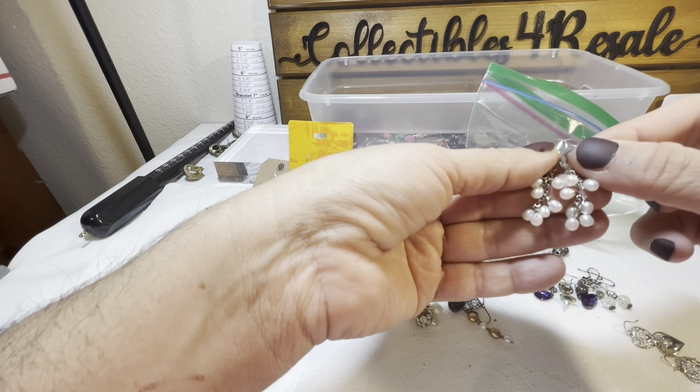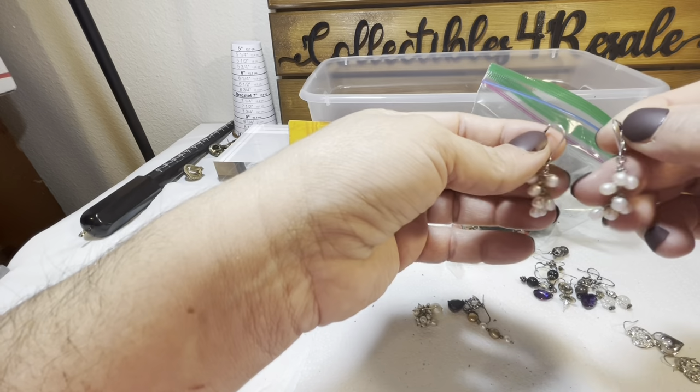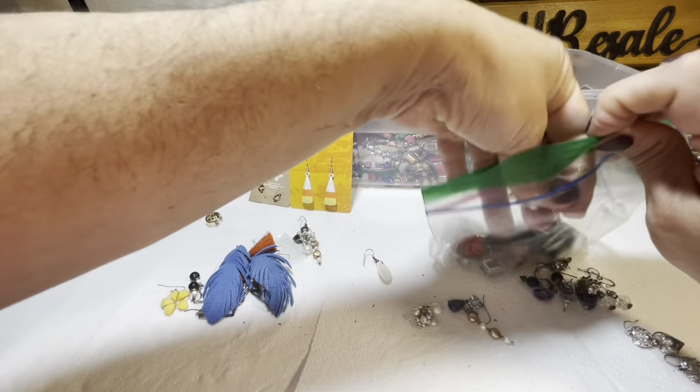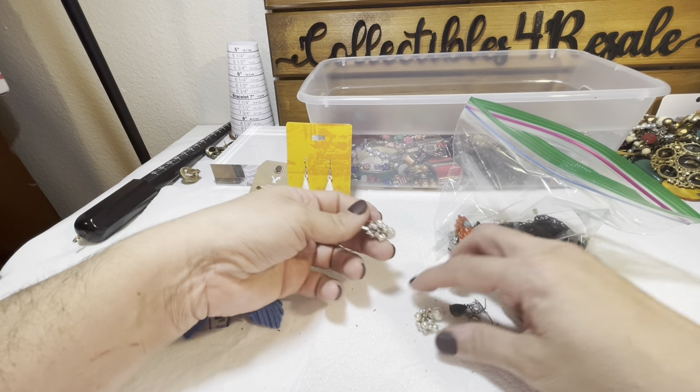So these little dangle with the little multi faux pearls. There's that pair. I know these were a pair. Let's see, where are they? Here we go.